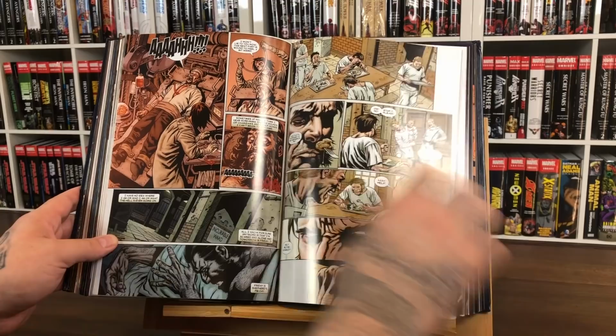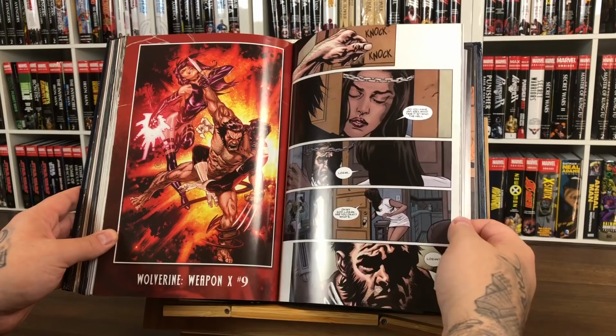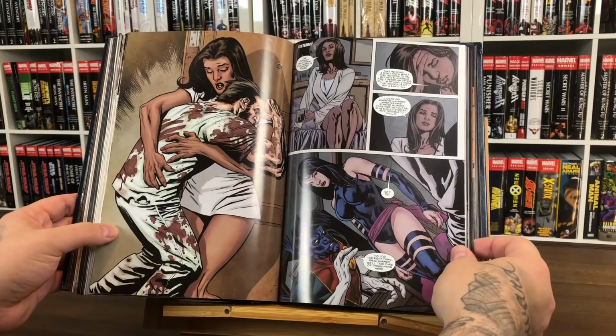See, I mean, this almost didn't feel like a Wolverine story in that sense. Psylocke and Nightwing come through to try to help him out. I don't want to give too much away on that.